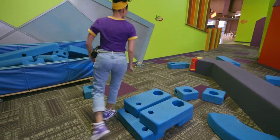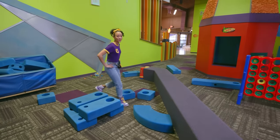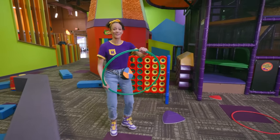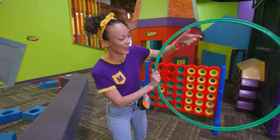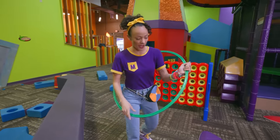Wow, I still don't see anything for our science experiment. Hmm. Maybe there's something over here. Hey, a hula hoop. Check it out. Do you know what shape this is? That's right, it's a circle. And it's the color green. Let's see if I can hula hoop.